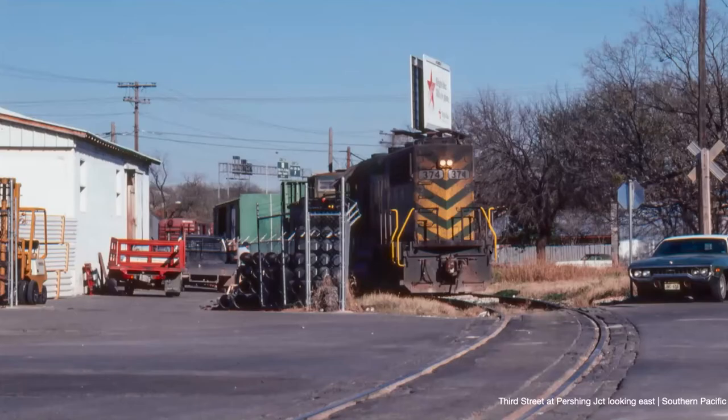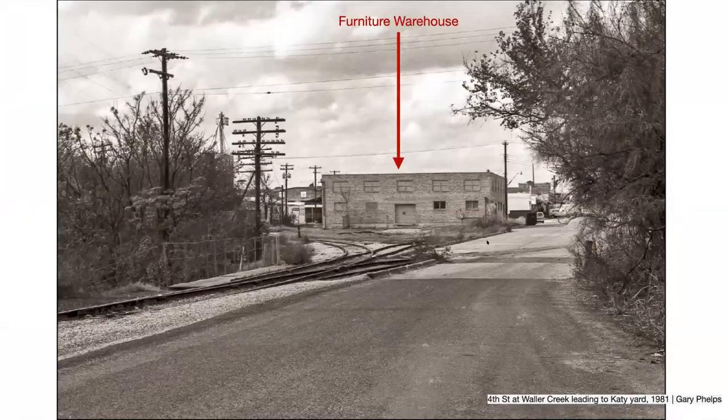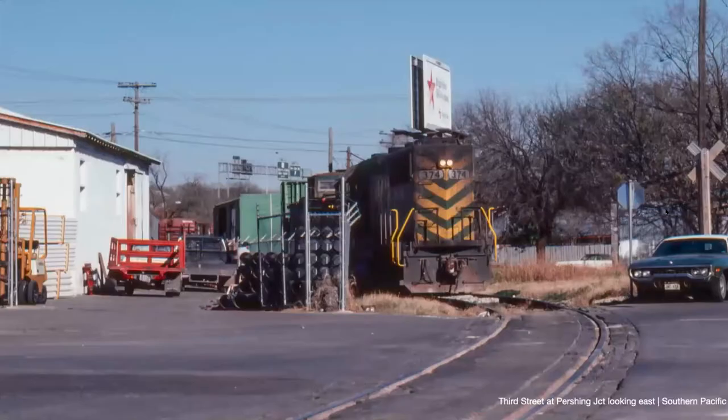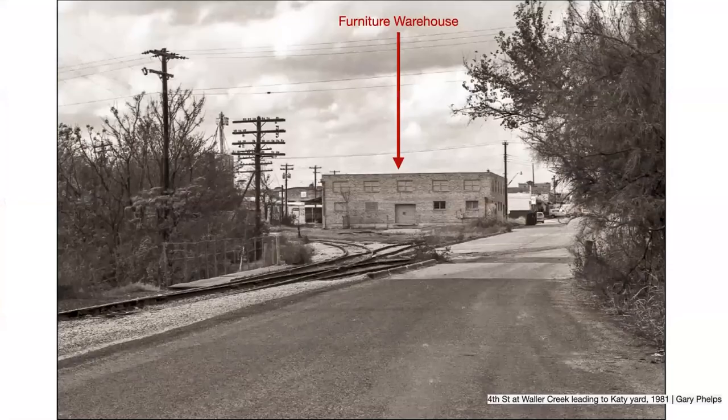This is the same Pershing Junction coming in. If you see on the previous slide, actually some signal indications. At one point, there was CTC control along this line, controlled by the SP, I believe. The Katy actually paid the SP to put in the CTC and run the CTC, which I thought was interesting. And here's a Katy locomotive in the same location.